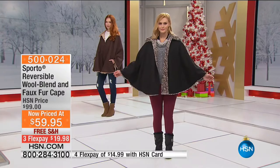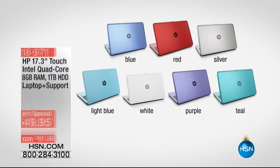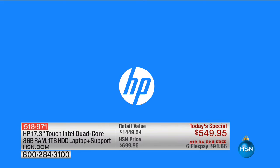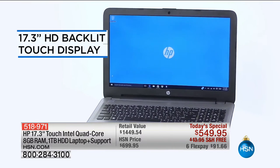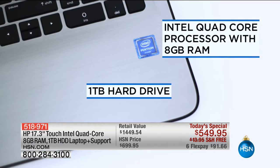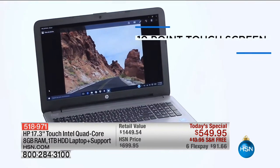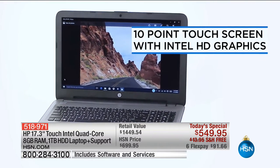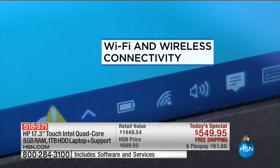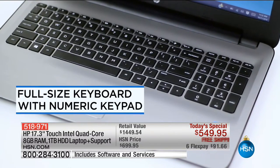Coming up on the 18th, our Today's Special. We do this a lot at the holiday time, but hardly ever the rest of the year. It's your HP huge 17.3 touch Intel quad core, 8 gig of RAM. That huge terabyte laptop and support, a one-day only buy that you can do in advance. And it's $549, believe it or not. There's no shipping. It's got 6 months on FlexPay. You can take your time paying for it over those 6 months, and it's 518-971.